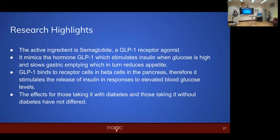And as it works, the GLP-1 binds to the receptor cells in the beta cells in the pancreas. The pancreas is where insulin is secreted from. And therefore, when the glucose levels are too high, insulin will be secreted and it will lower the glucose levels.